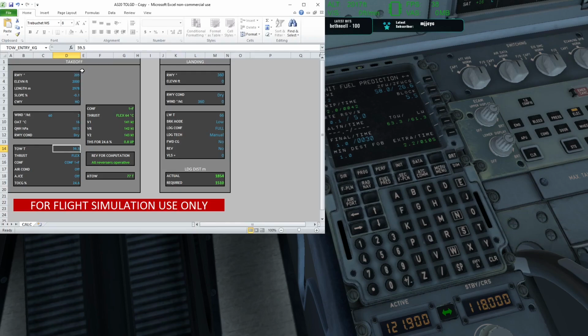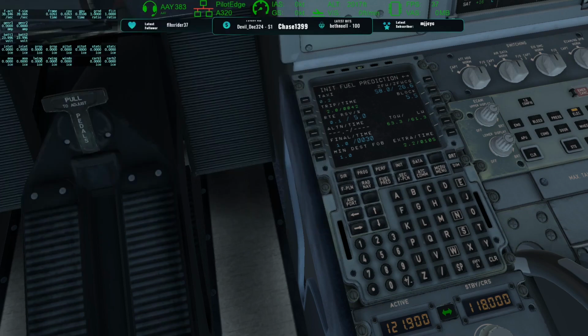Takeoff weight 63.5 and 26.6. Alright, so perf 26, 80, 200. That ILS is 300 radar. And if we need to come back, it'd be 19 right.